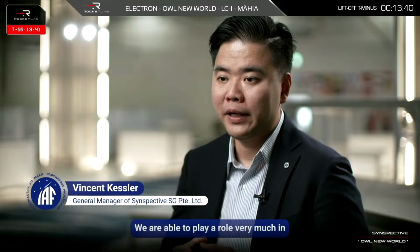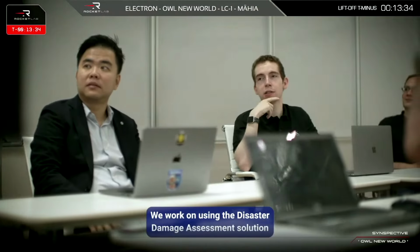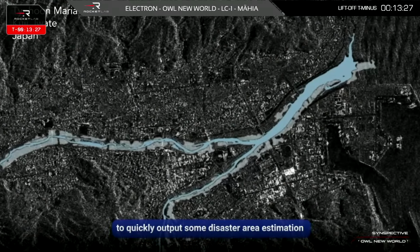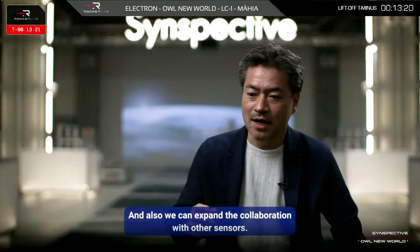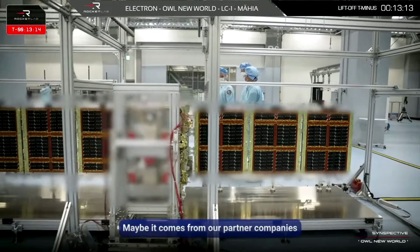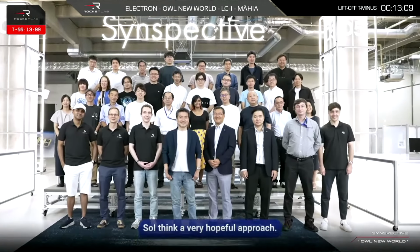We are able to play a role very much in weather adverse scenarios, for example, in flooding, in typhoons. We work on using the disaster damage assessment solution to quickly output some disaster area estimation to send to local agencies so they can use it for the local relief. And also we can expand the collaboration with other sensors, maybe from our partner companies, to accelerate the resilient world. So I think a very hopeful approach.